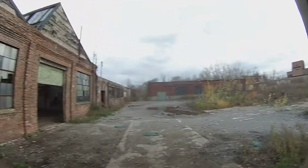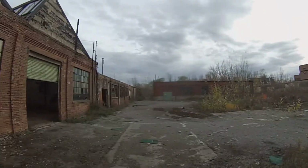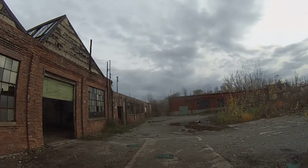Looks like it opens up behind the building. No, I can see this room. Nothing. Anyway. Sounds like metal flapping around, banging around. Oh, this building is so neat. Really glad I got to see it before it gets torn down.